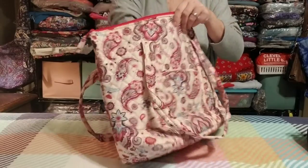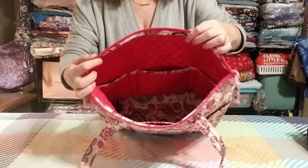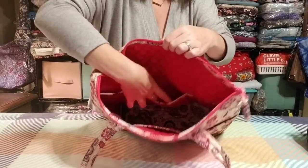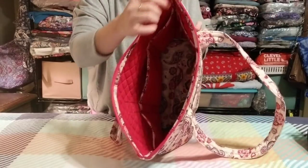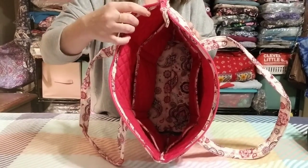And then when you unzip it, this is kind of what it looks like inside, if y'all can see that. It's not identical, but it's the same layout as the Vera totes. You have three slip pockets on each side, three on this side, three on this side. And then like the older Vera bags, the bottom has a removable base in it.